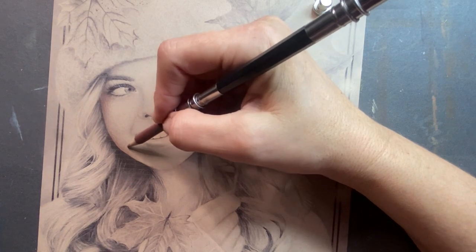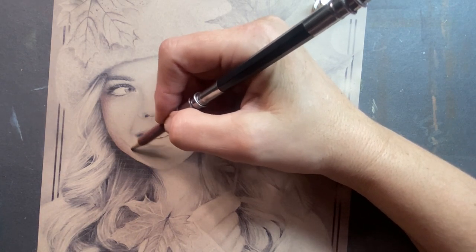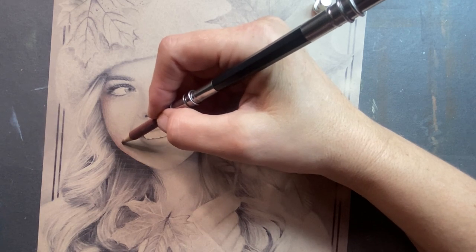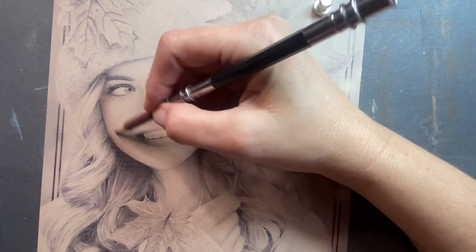All right, so I'm gonna do a little bit darker bit right here, which is not on the coloring page.